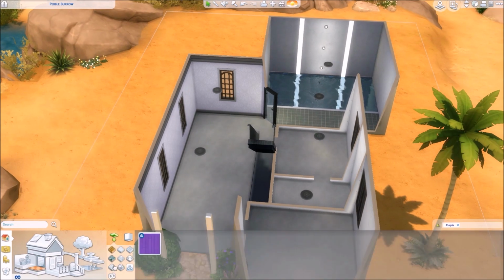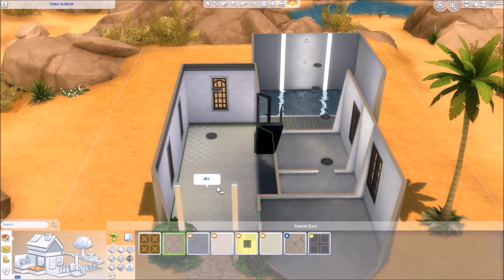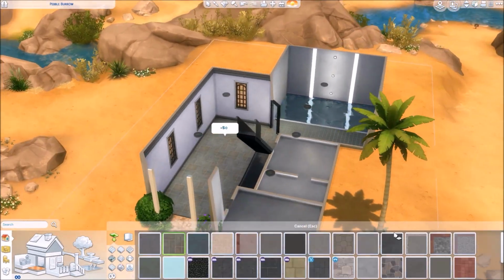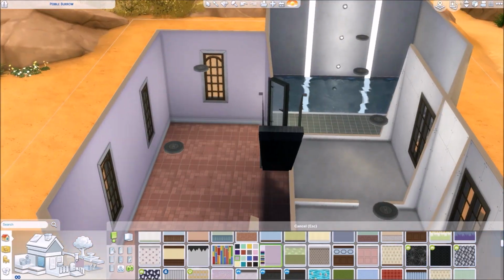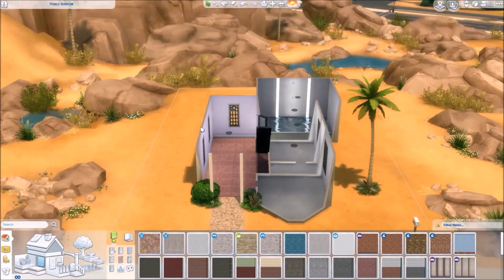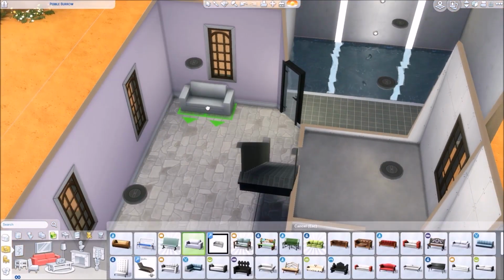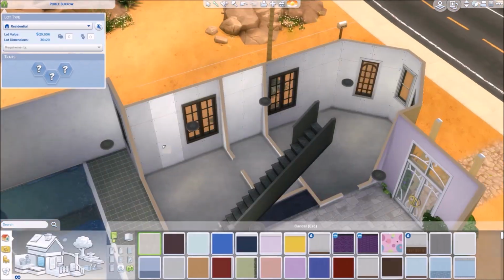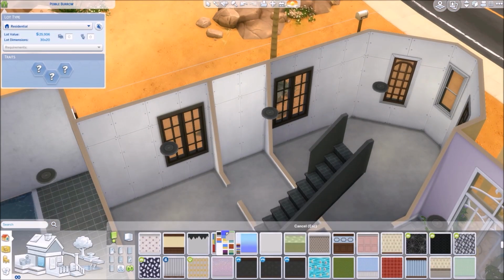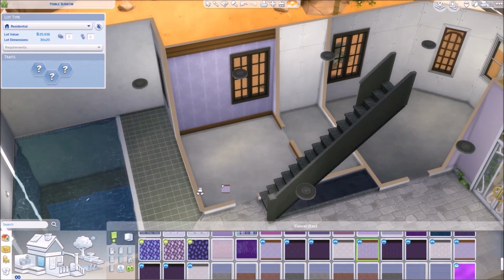And as well, the whole purple thing, I didn't realise how few purple swatches were in the game until I actually had to do this build. Personally, purple isn't my colour of choice. I don't tend to use purple a lot. Again, why I liked the challenge.